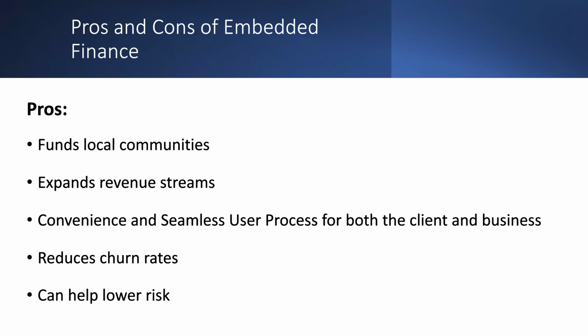Due to the ties of having credit, consumers are likely to feel more connected to a business. In a survey conducted by FICO, 61% of US consumers said they would be more likely to use a financial product offered by a non-financial company, such as a retailer or a fintech company, if it was embedded in the company's app or website.